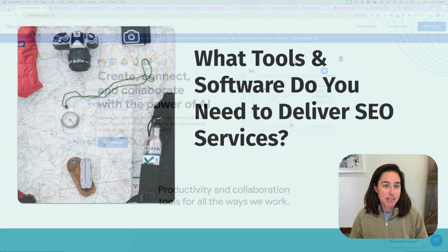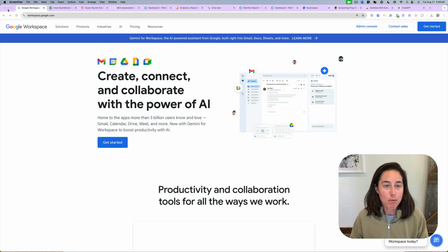Our toolset begins with business tools, and we use Google Workspace. This powers email, calendars, calendar scheduling, Google Drive, staying organized, Google Docs, and so much more. It also integrates really well, not surprisingly, with other SEO tools like Google Analytics. Next up, we have accounting.